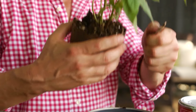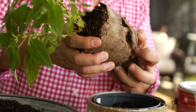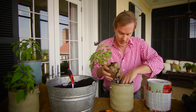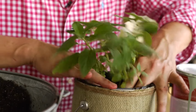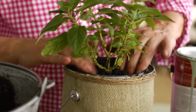I'm just going to take that top lip off, and this is biodegradable, so it goes in the container. And then I'm just going to gently tear into the root ball and pull the bottom off. This is to make sure that those little roots will grow out and expand so the plant itself will grow. All right, now it's just a matter of working it into the container like this and adding just a little more soil around the edge. There we go, like that.